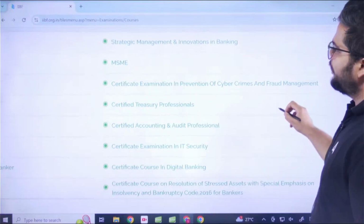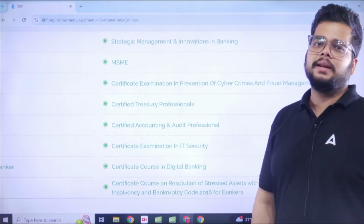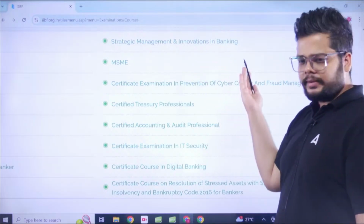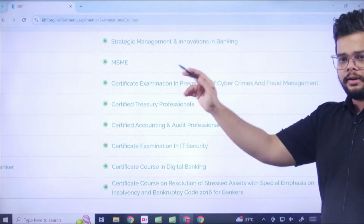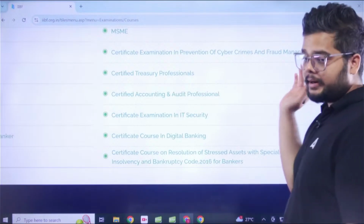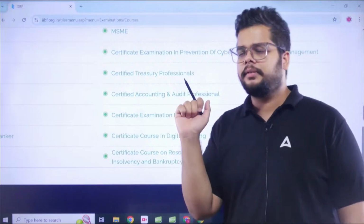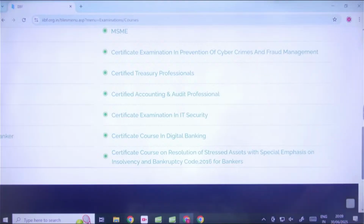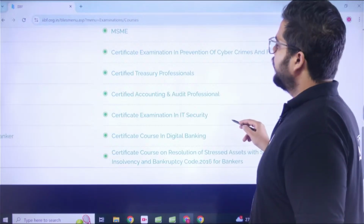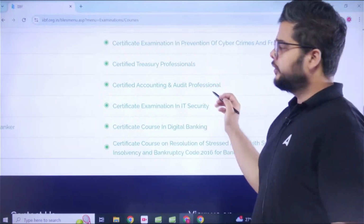Now comes your MSME, which is the backbone of the Indian economy, and it has been designated a separate vertical in the banks. Strategic management, innovation in banking, which you can directly relate to the technological aspects. Prevention of cyber crime and fraud management, again this cyber crime is highly important, and when we talk about the fintech departments of various institutions, this menace has to be dealt with via those designated portfolios. Certified treasury professional, treasury management is a vertical in the bank. Wealth management.